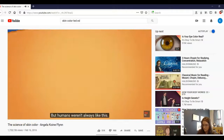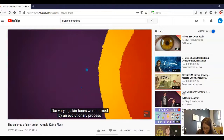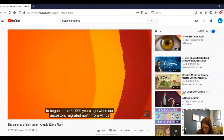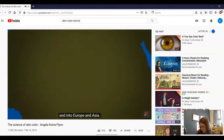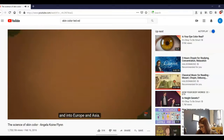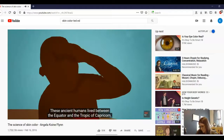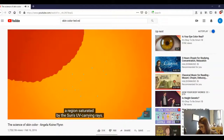Red hair. But humans weren't always like this. Our varying skin tones were formed by an evolutionary process driven by the sun. It began some 50,000 years ago when our ancestors migrated north from Africa and into Europe and Asia. These ancient humans lived between the equator and the Tropic of Capricorn, a region saturated by the sun's UV-carrying rays.